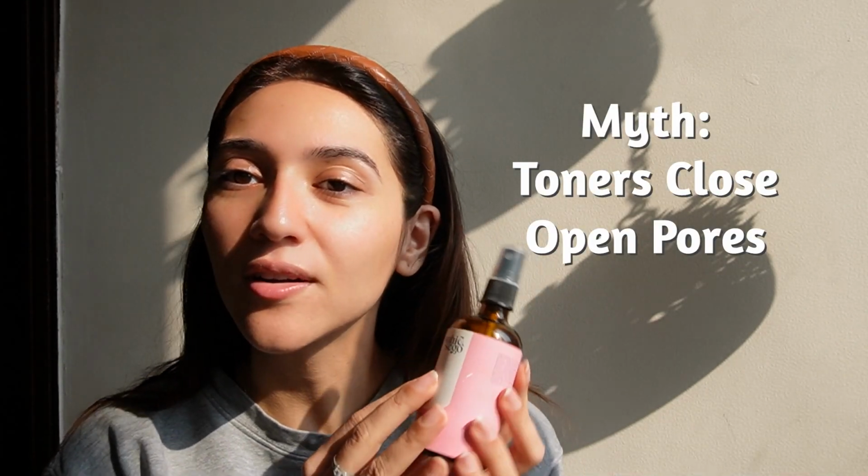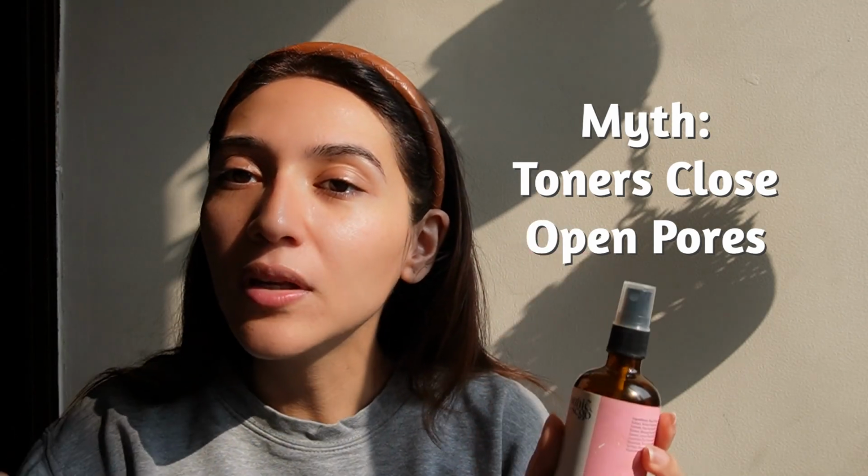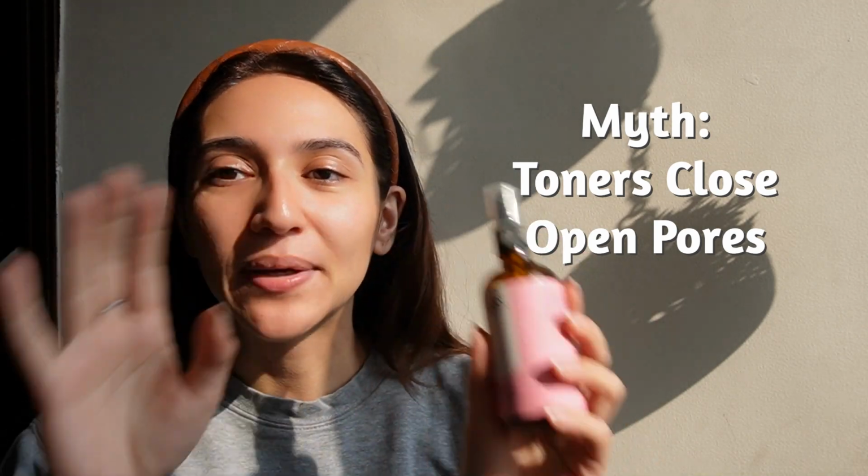One misconception I would like to bust about toners is that these do not shrink or open or close pores. That's the biggest myth that you will find in the skincare industry. Pores can't be opened and closed.